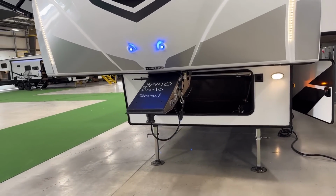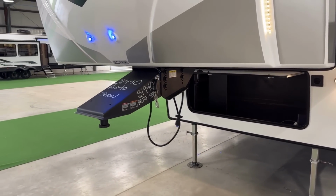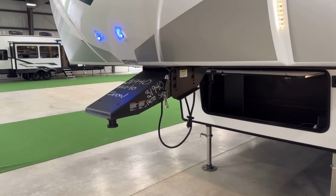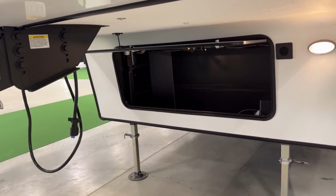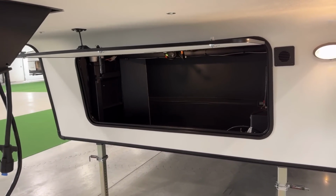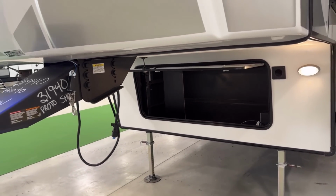It is a generic fixed pin box. At this budget and price point, that's pretty normal. There are a few brands that may start to do a little bit of an enhanced pin box kind of situation, like a Kurt shock dampening pin box, for example, but not a lot of them.